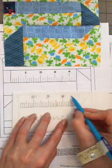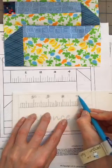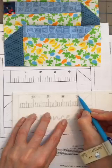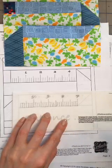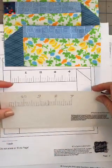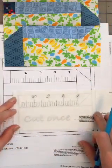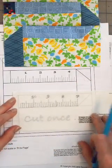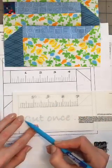Okay, so then the 7 I'm going to make up too. I think we're just going to do kind of like that. There we go. So those are our 7, 8, 9, 10. Let's see how straight that is. I think it'll be fine. It'll look different once we're stitching it anyway. So let's get this cut once in here too. Oh, so now this cut once is really kind of fat.